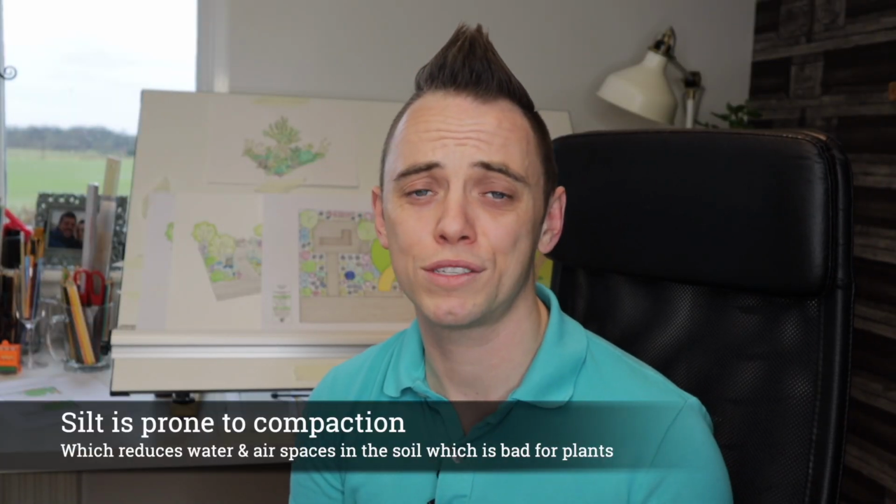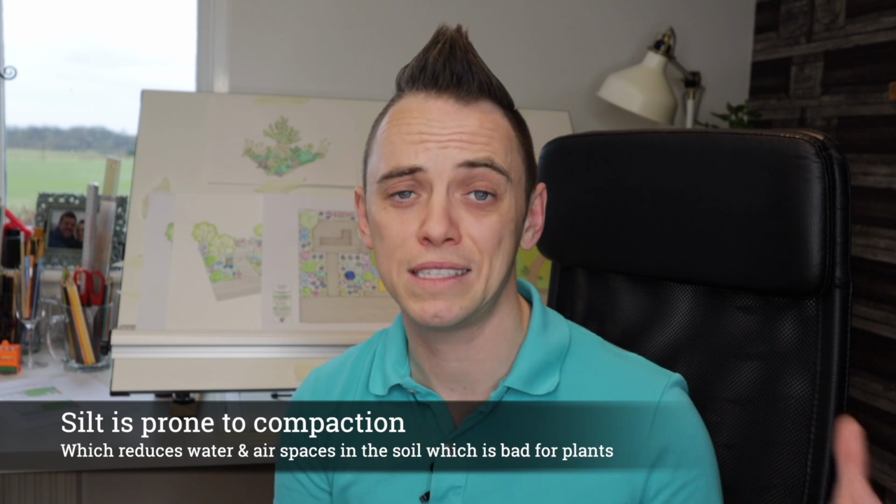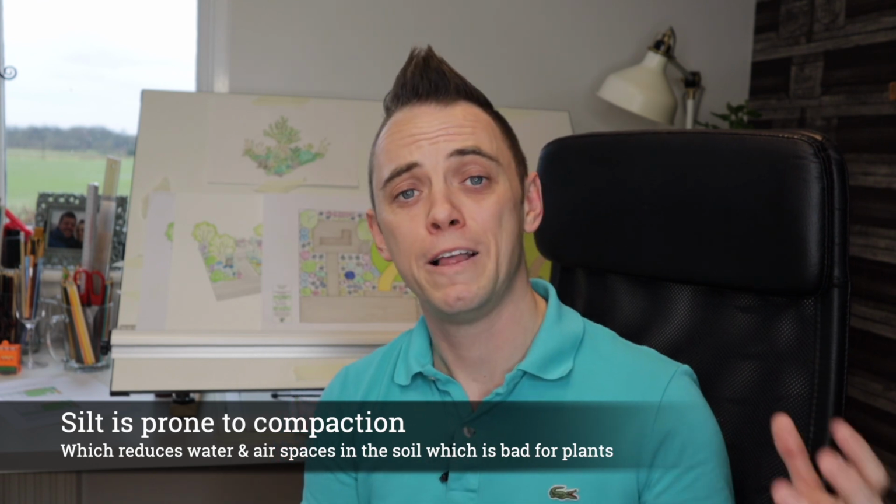So if you work your soil a lot and it's predominantly silty soil that you're working with, it will erode and get damaged really quickly. So it's worth bearing that in mind. But for the majority of UK gardens, it's going to be a mix between sandy, clay and silt particles, and it's just understanding how each of them work within the garden soil.